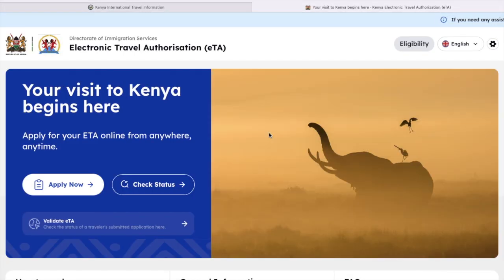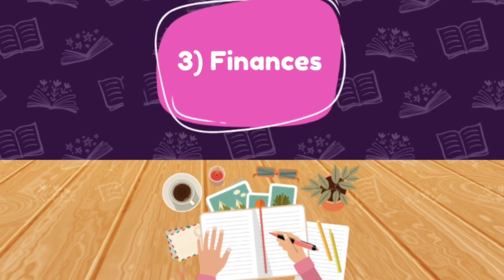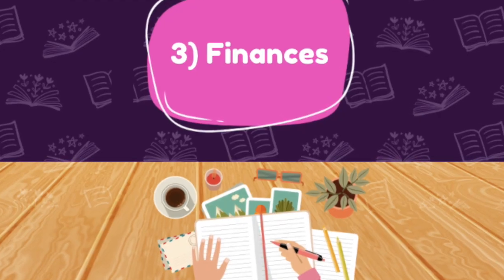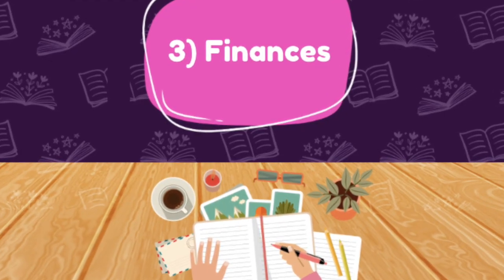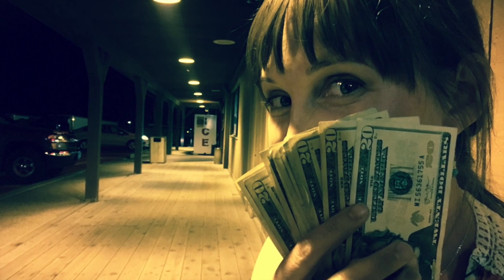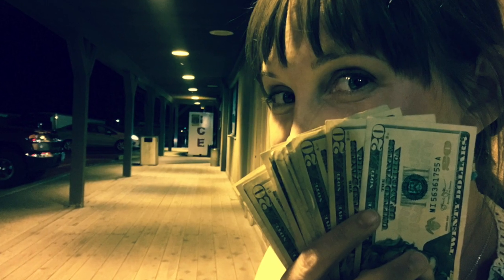Number 3. Finances. First, let's talk about cash. At Jane Sees the World, we're big fans of using debit cards to get cash once we land in a new country. Your bank might require you to let them know before your trip, so make sure to do that within the time frame they require. However, some people prefer to have cash on hand when they enter the country, so if this is you, you'll need to make a visit to your bank well before your trip to get this set up.